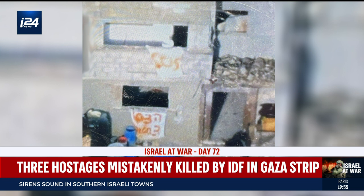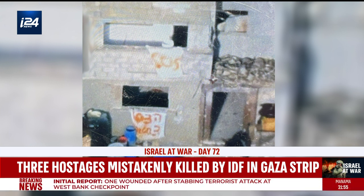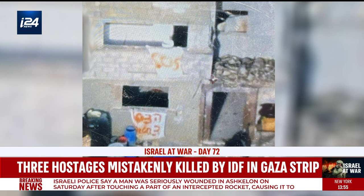That maybe explains this picture, Jonathan. Yeah, it says SOS in English, and it says 3 hostages in Hebrew. This is the place. We heard from Rear Admiral Daniel Hagari in his briefing, speaking about this place, saying that very close to the place where these 3 hostages were shot, this home was found with these paintings on the wall, I'll call them this way, and there's a possibility that they were also held in a nearby place. The point being, there should have been enough information available for those soldiers to hold their fire in those circumstances.